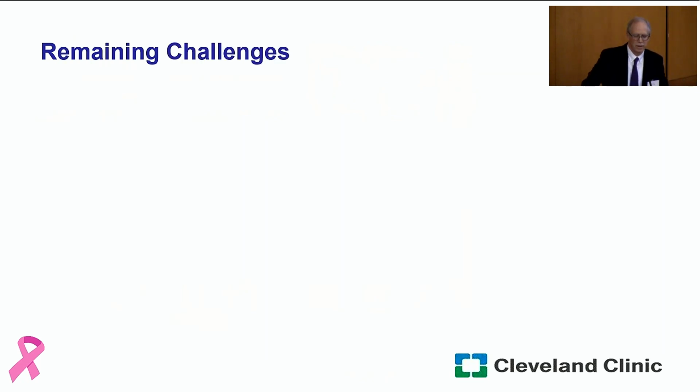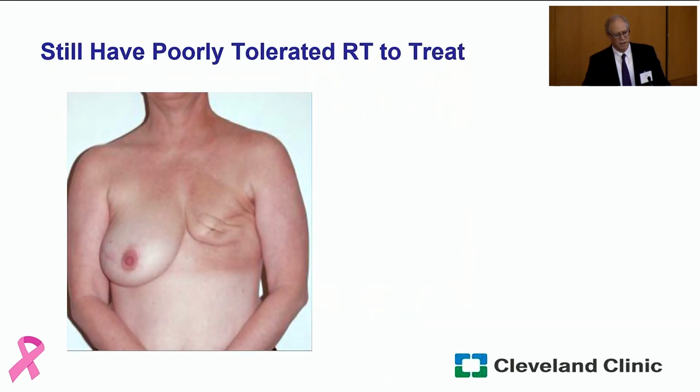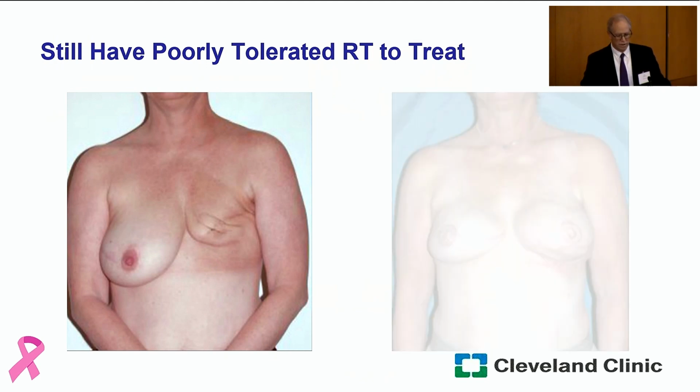Not too bad. So what are the remaining challenges? We haven't solved everything. Here's one of the things we haven't solved. Patients that tolerate radiation therapy poorly. And you don't know that. This is genetic as well. So some patients go through radiation therapy, just like some people get sunburns, some people don't. They go through radiation therapy and you can't even tell they had it. Other patients go through it and you get something like this patient. And you can't do anything with that from a reconstructive standpoint except add autologous tissue.